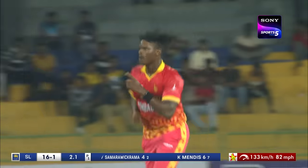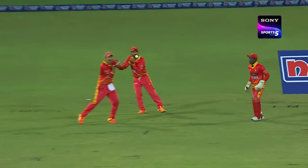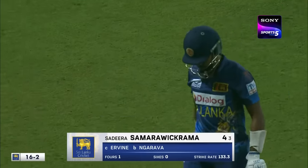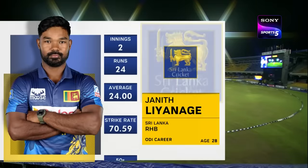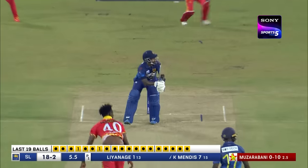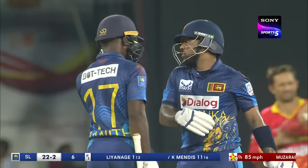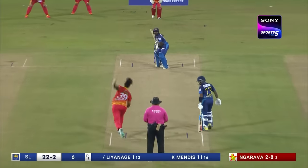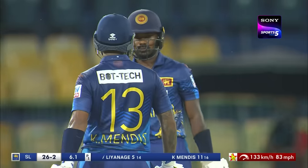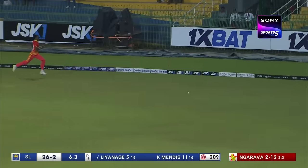Taken, and it's that man again, Ngarava. But take a look at this, look how wide it is, and he flashed hard. Great take by the captain at second slip. Samarawickrama goes this time for four, Sri Lanka 16 for two. Massive test for Janith Liyanage here in his second game. That time on the pads. And Kusal Mendis finally breaks the shackles with a boundary. Driven. And that will make him feel good because he gets a boundary through extra cover. Short delivery. Worked around nicely. Should get another boundary.